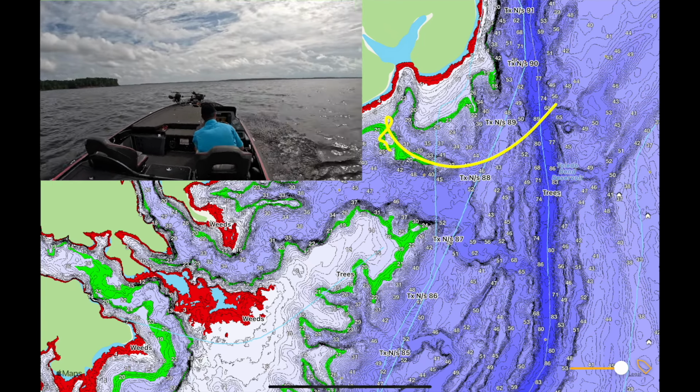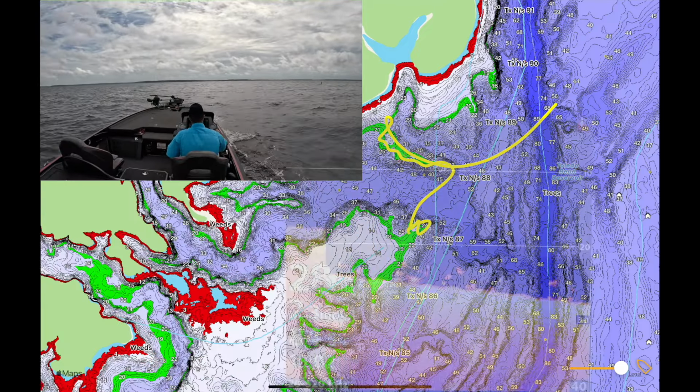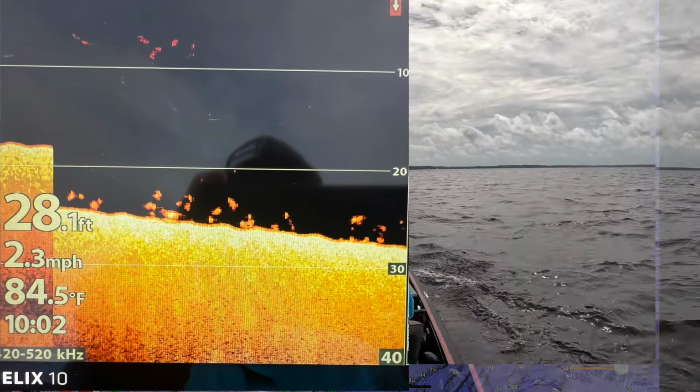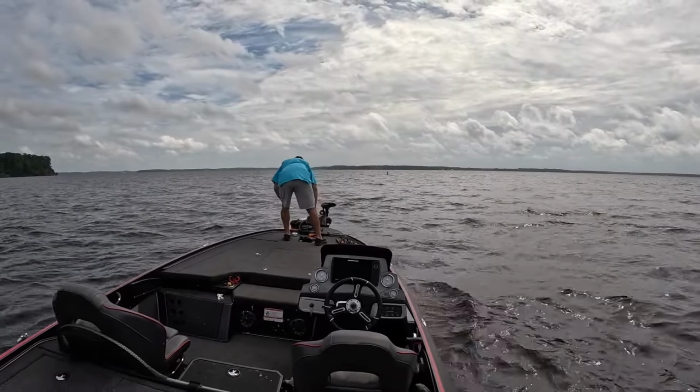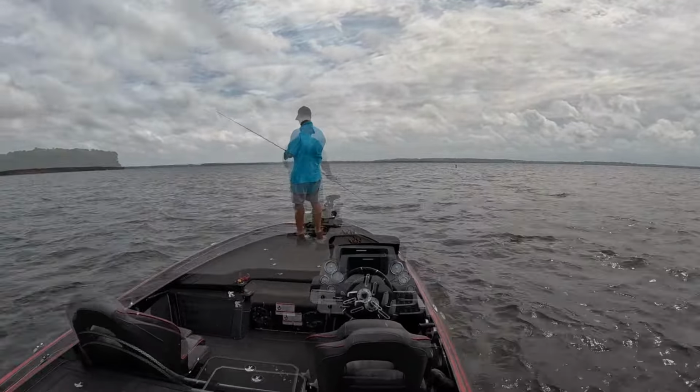As I made my way across this drain and started up on the top of this next flat, right on that ledge, I saw a few fish. So I turned the boat around to get a better look, and as I was doing that, I noticed more fish off that point going out toward the main lake. So I put the trolling motor down and decided to make a few casts.